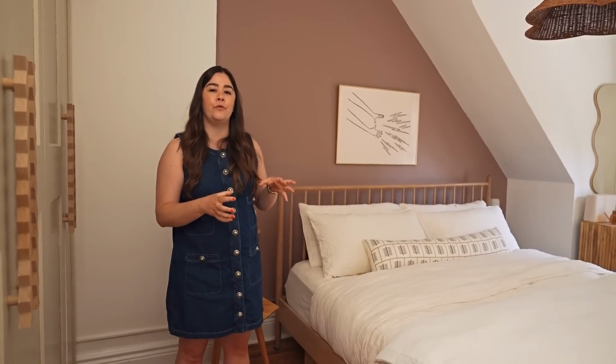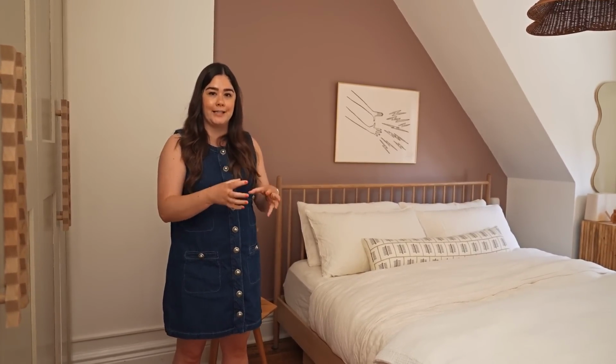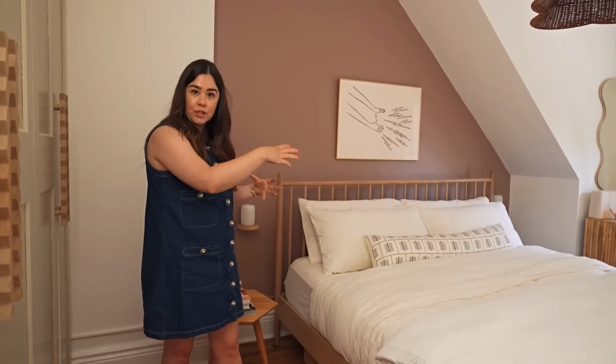So a bit of a quirk of this room is that this little alcove will only fit just a bed. We didn't have room for closed storage side tables, or at least side tables that matched each other.